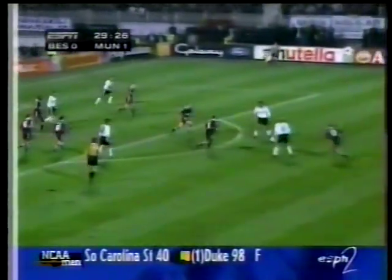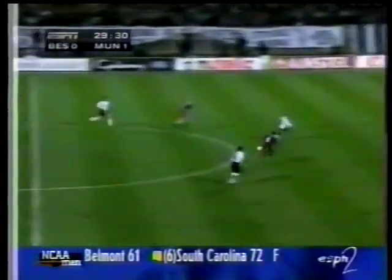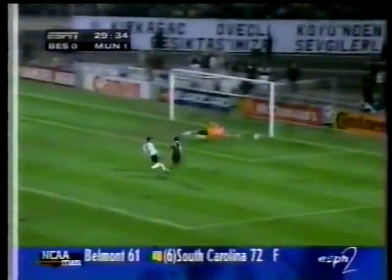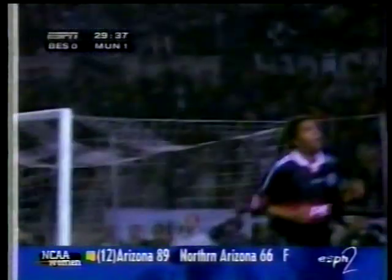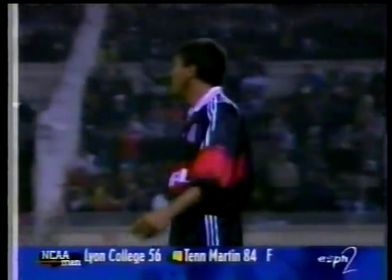Now this is an opportunity for Sadar to put it across. Helmer read the play well. And look at this for a break, and now here goes Elba. Elba faced there by the keeper and denied by the woodwork. Well, a swift break that from Bayern Munich. Helmer started it, and Elba very nearly finished it.